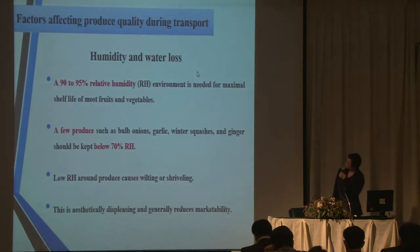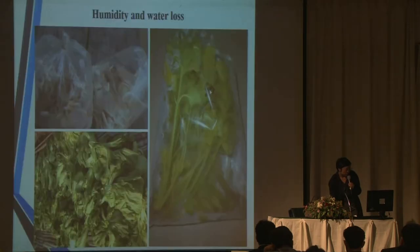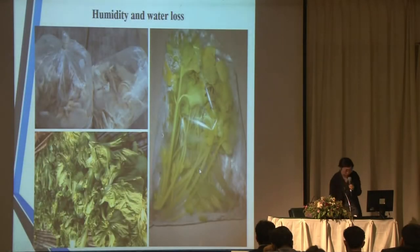Another factor is humidity and water loss. Normally, for transportation, fresh produce needs maybe 90 to 95% relative humidity, but during transportation it might be very difficult to keep that moisture. It still needs to be controlled, otherwise the water loss will be very high. Okay, maintain humidity, something like this; we don't want water loss.